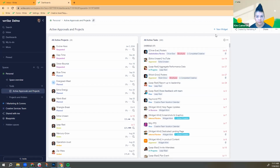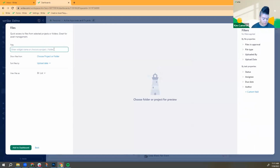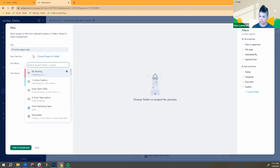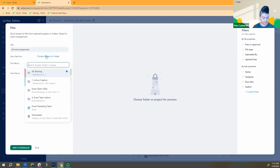The final widget that I'm going to show you at a high level here is the files widget. I love this for my creative teams and for any team that really needs to do something visual, right? Excuse me. We'll choose all active approvals in this case. Let's choose the same data source.